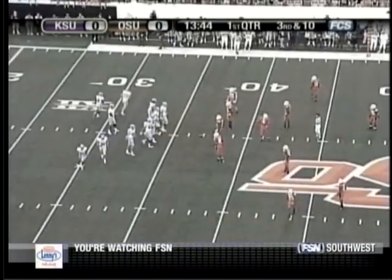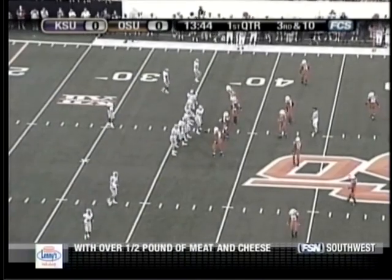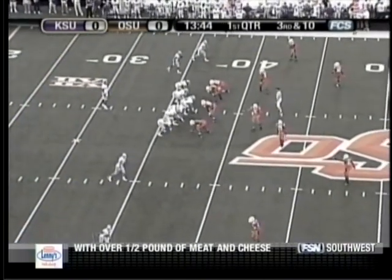Credit Jacob Lacey that time for hitting him just as soon as the ball got there. Cowboys brought both Levine and Donovan Woods on the blitz that time, but they were picked up. Freeman stepped up in the pocket, just put maybe a little too much on that one too.